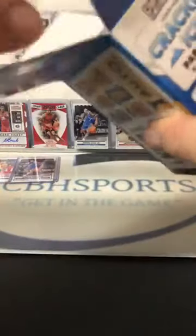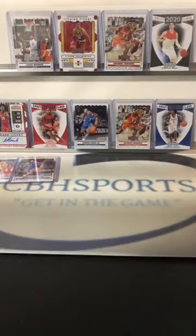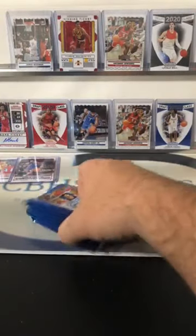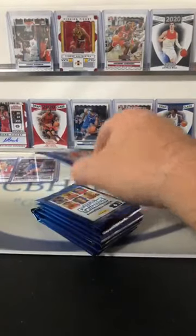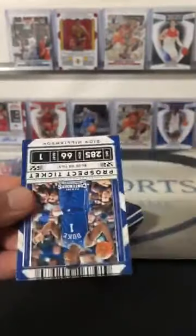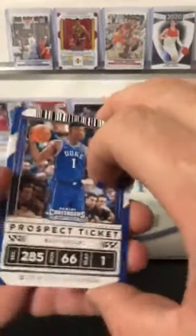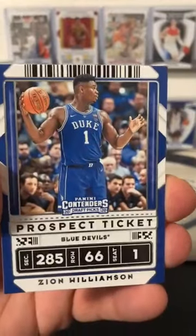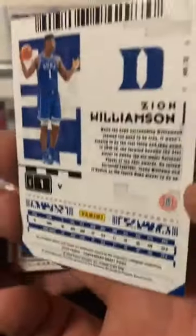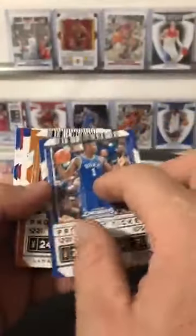Let's try and get you a better auto. Let's see, I'll get these cards mailed out to you guys first thing in the morning. Okay, 7 packs. Here we go. Looking for them big autos, some big rookie autos. There's Mr. Zion for New Orleans. Zion Williamson, first Zion of the night. That's the variation one. Zion variation.